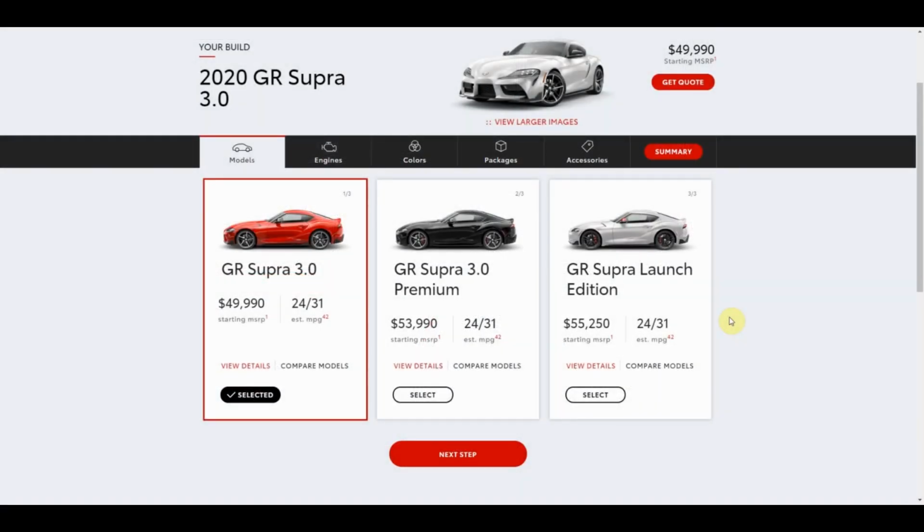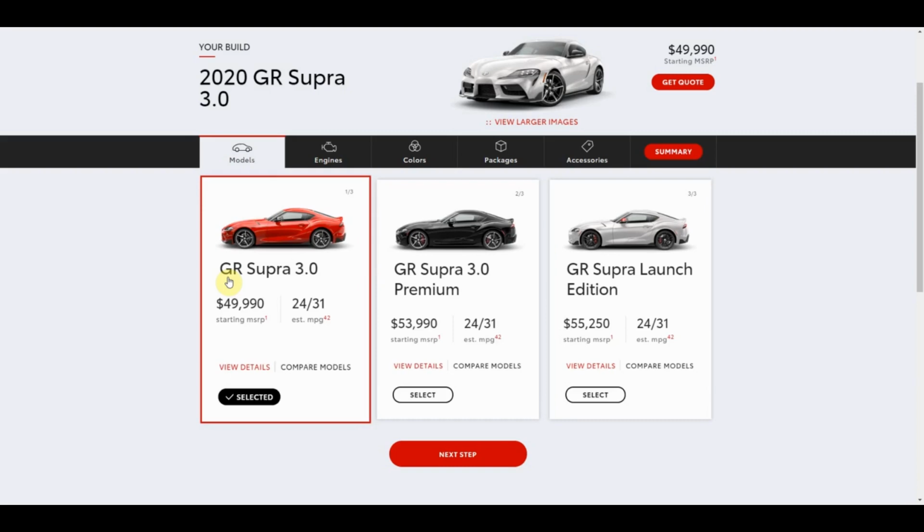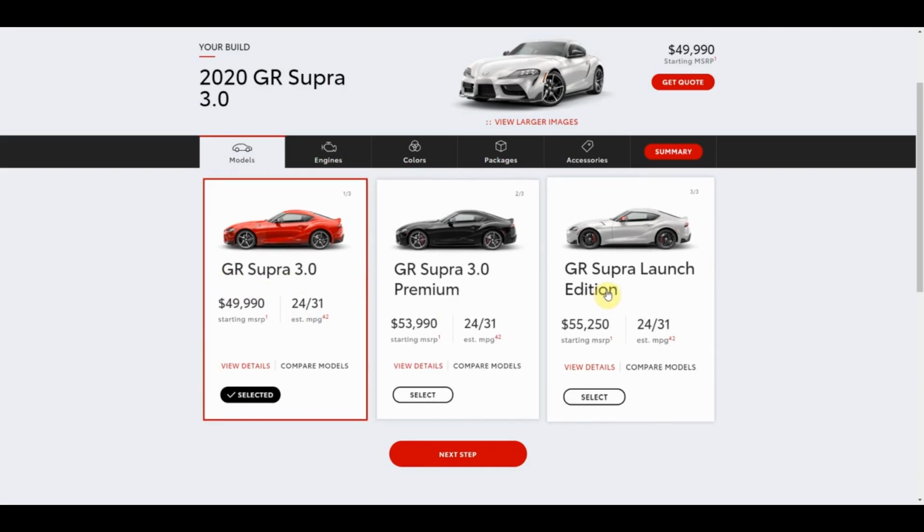Now that we've gone over some of the details in the trim levels for the 2020 Supra, let's go ahead and do a build and price and tell you which options and which trim levels we would go with to fit our personal needs. Now here you are, you've got the three trim levels, the standard GR, the premium, and the launch edition.